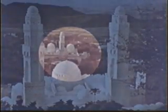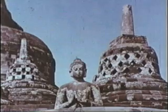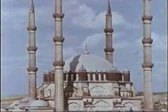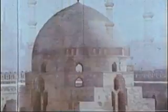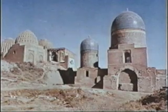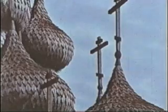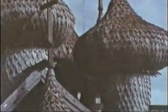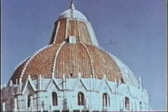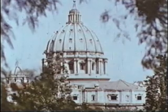The moon has fascinated man since time immemorial, and many structures have attempted to emulate its symmetry. Ancient cultures used domes because of their beauty and their innate strength. Since then, the dome has become part of many civilizations, and many of the world's most famous buildings, both religious and otherwise, incorporate domes as an integral part.